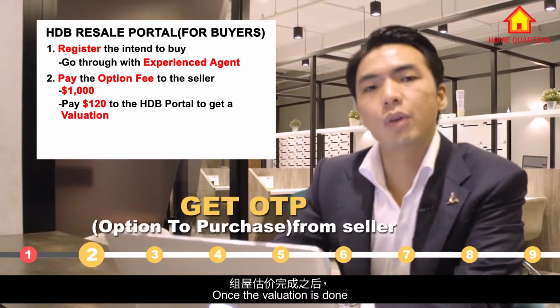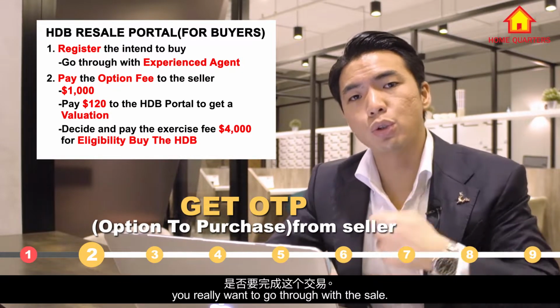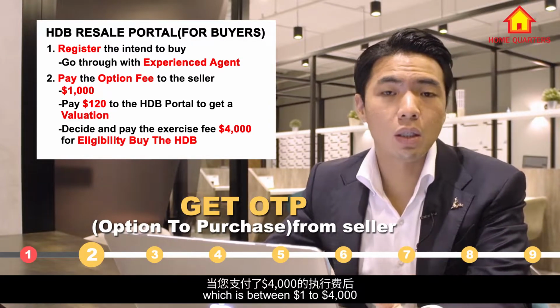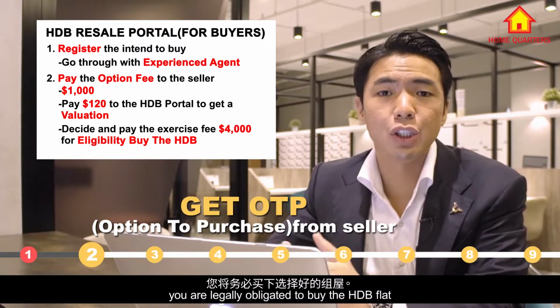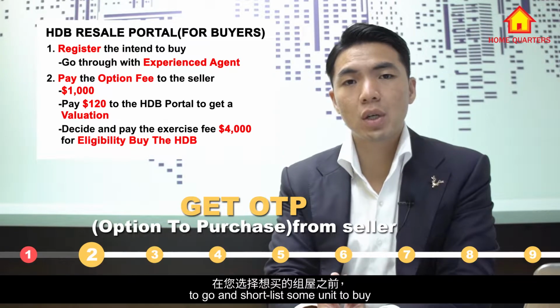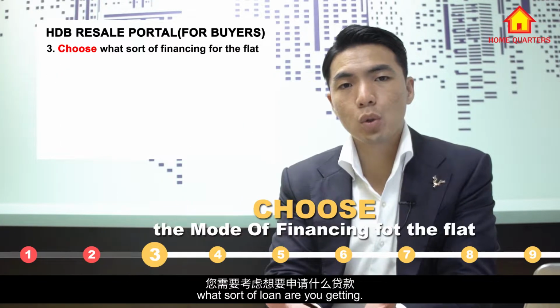Once the valuation is done, you have to decide whether or not you really want to go through with the sale. Once you have paid the exercise money, which is between $1 to $4,000, you are legally obligated to buy the HDB flat that you choose. However, importantly, before you go ahead and shortlist some unit to buy, it's important to know what sort of loan you are getting.